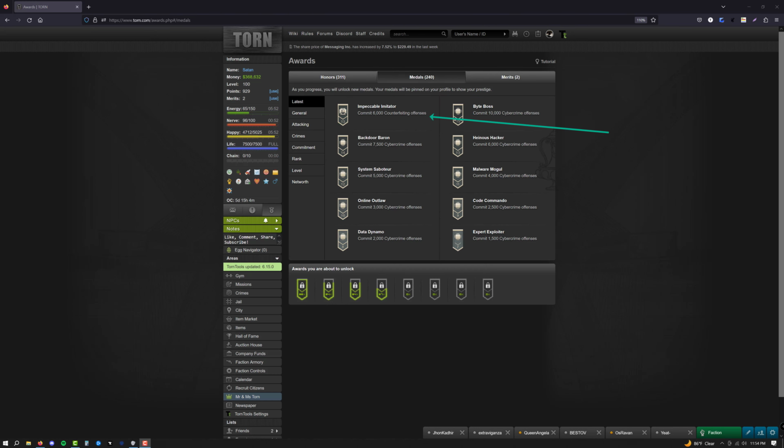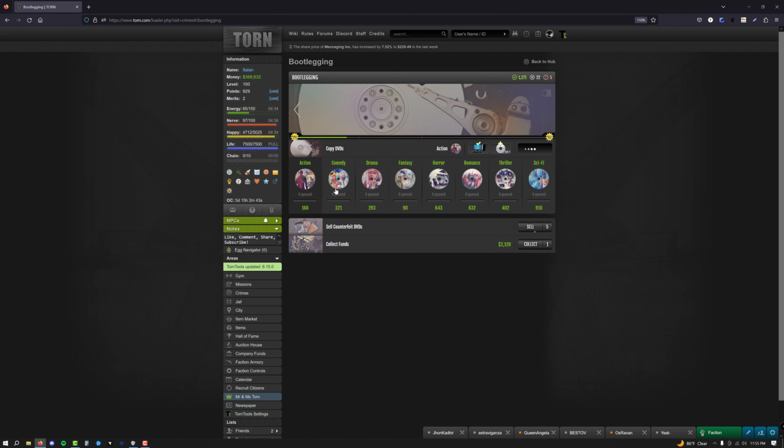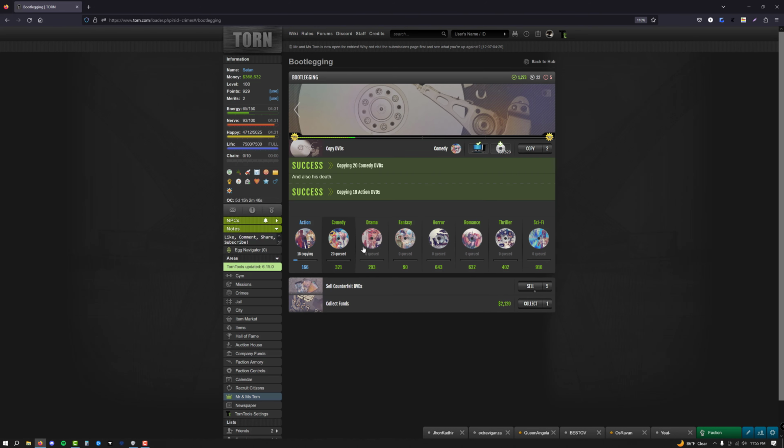With the bootlegging crime, all options count towards the counterfeiting merit. So if you're after just the counterfeiting merit, it's best to only do the copy option. This will be the quickest way to get the counterfeit merits.